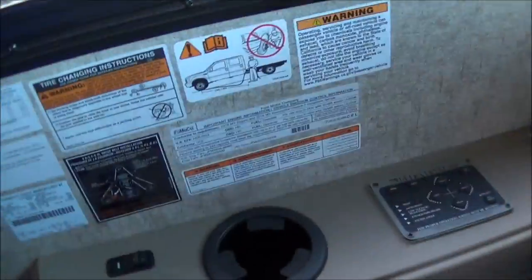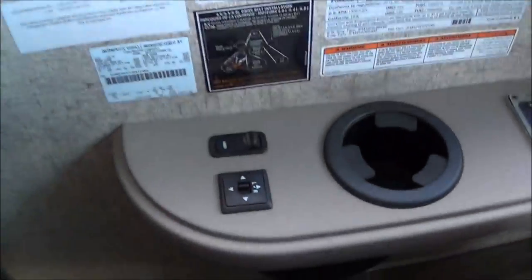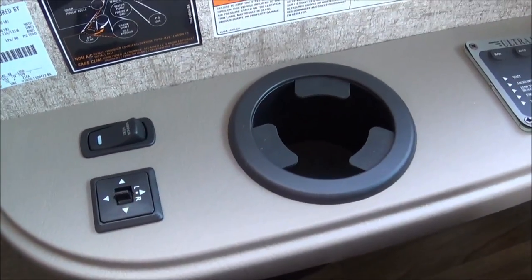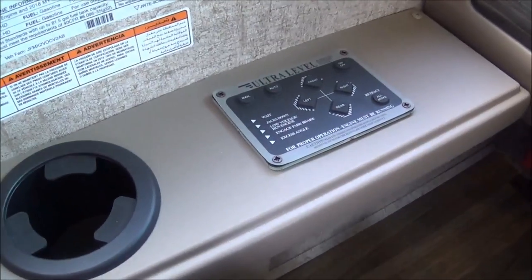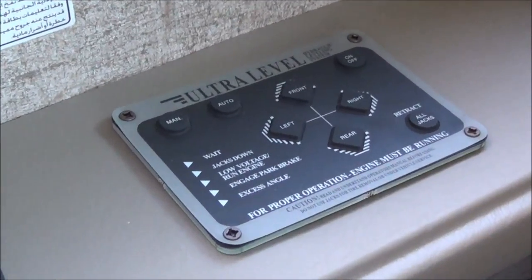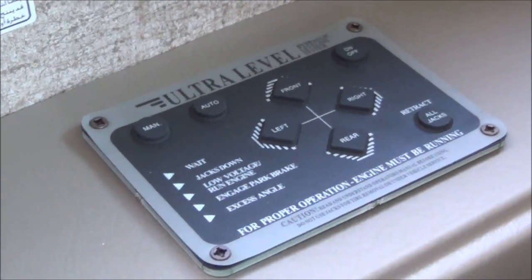Once you're in the coach, you look to your left. Of course, you've got your window right here as well. Then here you have your mirror heat, and you control your power mirrors, the left or the right. You've got the cup holder right there. Then you can also see you have your automatic leveling system, where all you do is turn that on, hit auto, and it'll automatically level the coach out for you. That way you're all done.